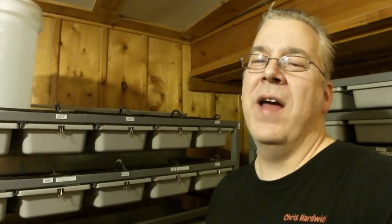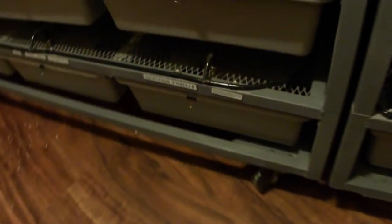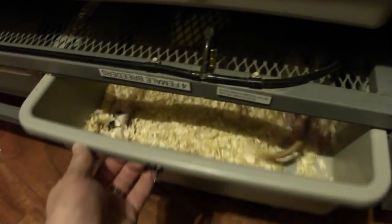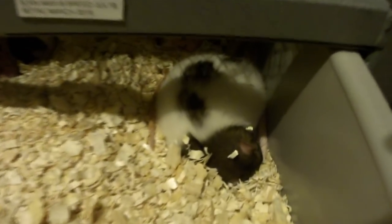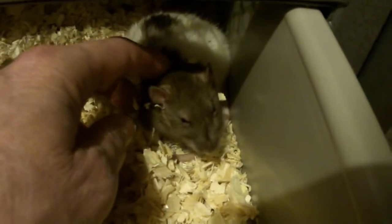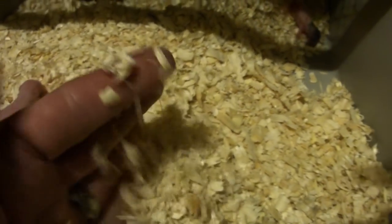And what it really comes down to, as far as making a profit, is 2 things, and that is your bedding cost and your food cost. So take a look at this. This is what I use for bedding. It's actually like a pine bedding, and there's one that's sleeping. He's not dead, he's just sleeping. And I use a pine bedding, and I get it really cheap.